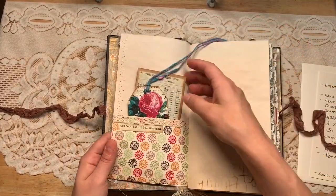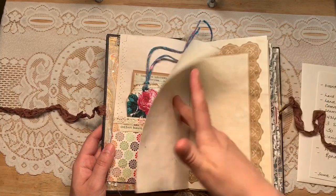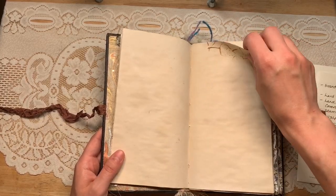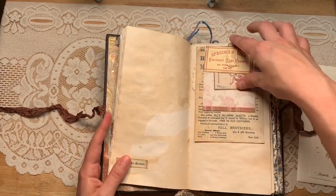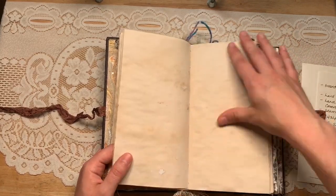How lovely. I have not taken this course. I did take one of Nick's courses, the first one that she came out with. I think this one would be so much fun to take. I just don't have a whole lot of time for courses, and I'm always busy with something, but this would definitely be a fun one to take.